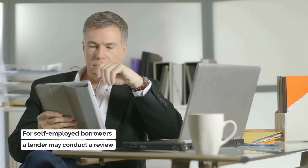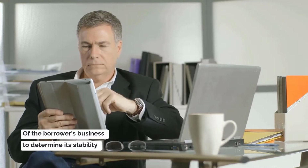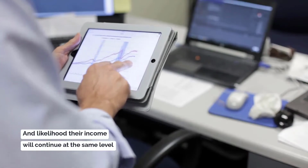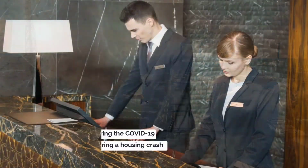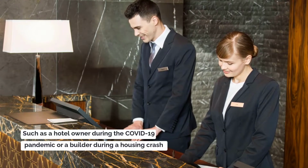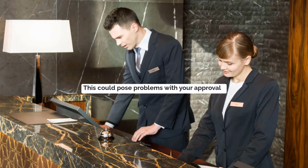For self-employed borrowers, a lender may conduct a review of the borrower's business to determine its stability and the likelihood their income will continue at the same level. If you're in a declining industry, such as a hotel owner during the coronavirus pandemic or a builder during a housing crash, this could pose problems with your approval.